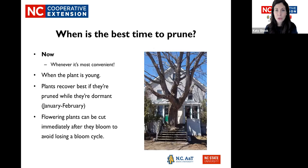So the best time to prune can depend on a couple of things. First, it depends on you. Prune when it is most convenient for you. Don't wait for a certain time of year if it means you're not going to get to it, especially if it's a risk problem. Go ahead and handle it now.